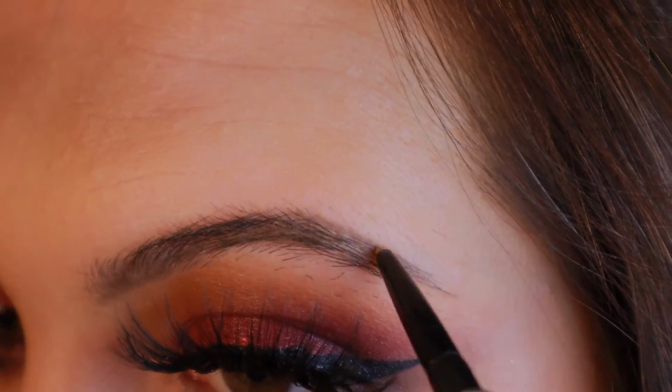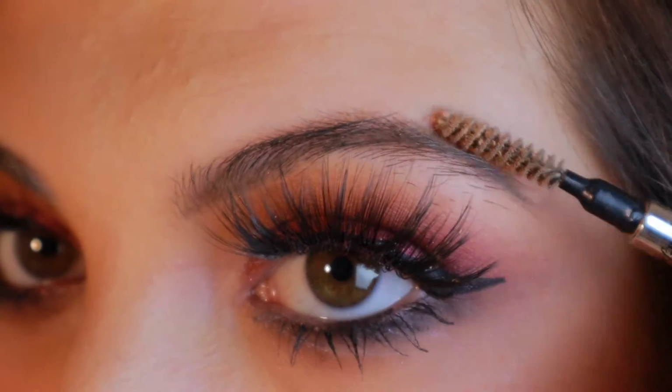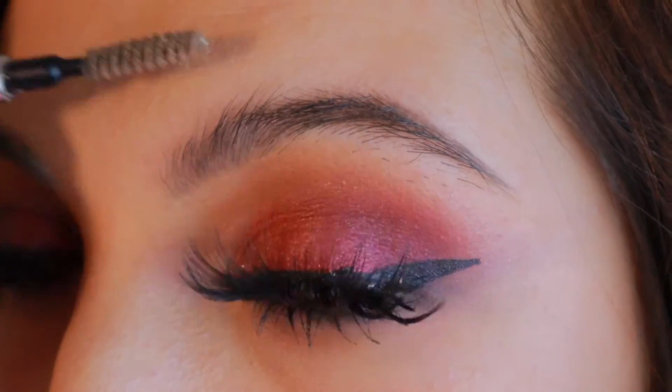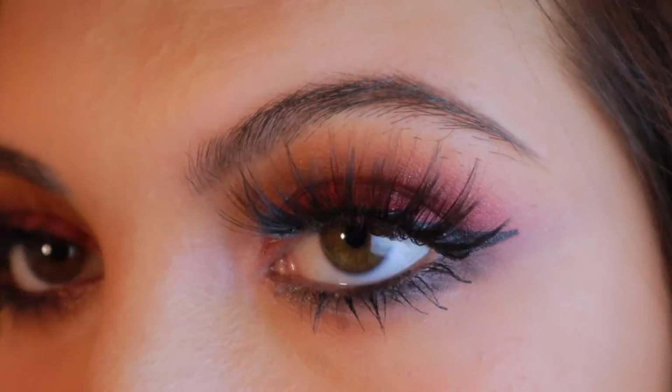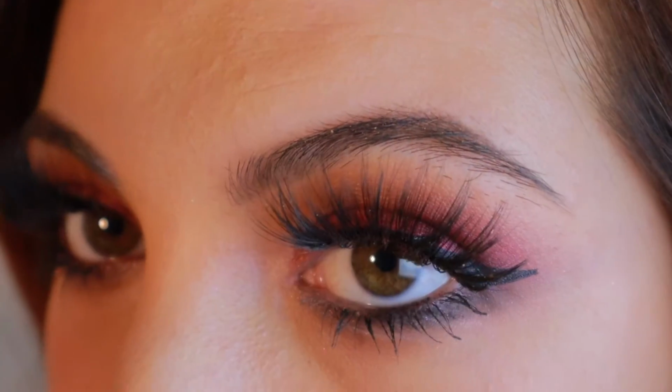Right now, I'm just going over the tail of the brow, defining it a little, filling in any areas that need some more color, some more shading. And I'm going to take the spoolie and blend out those lines I made in the front of my brow to give it a much softer, natural appearance.